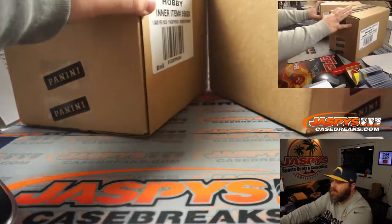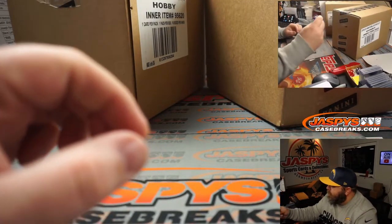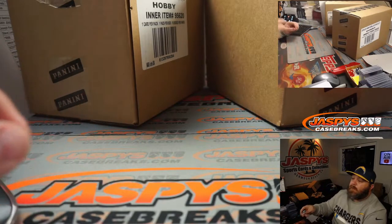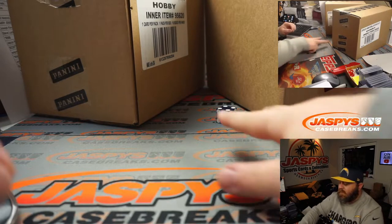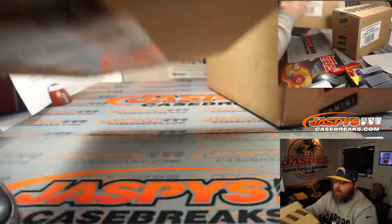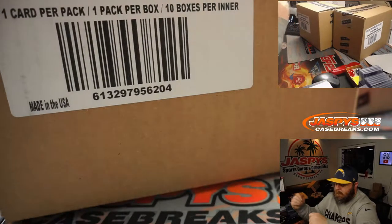We're gonna go left case, right case. We're gonna roll a dice. First time I've used a dice tonight. I like my dice. This is a good one. 1, 2, 3 for the case on left, 4, 5, 6 for the case on the right. It's a 4, so we're going with the case on the right. So this will be for pick your team number 4, as I will so nicely note right here.